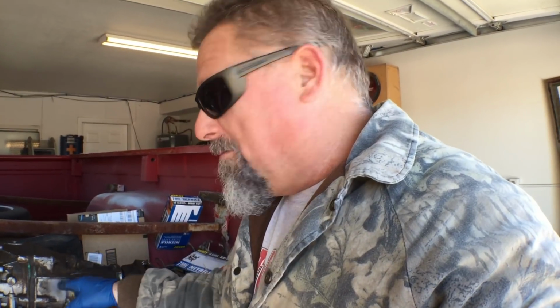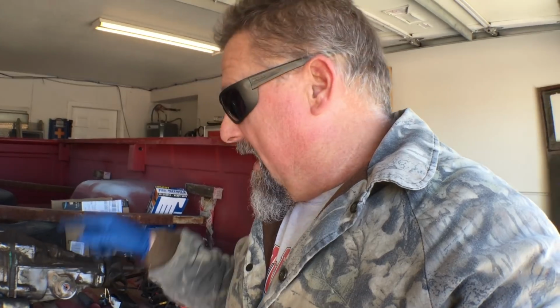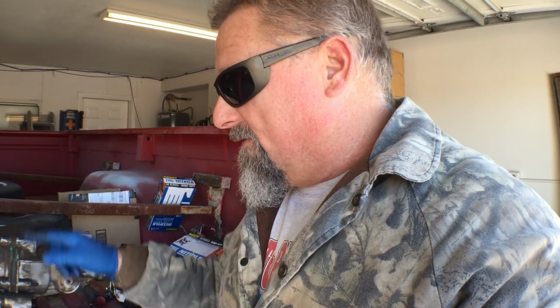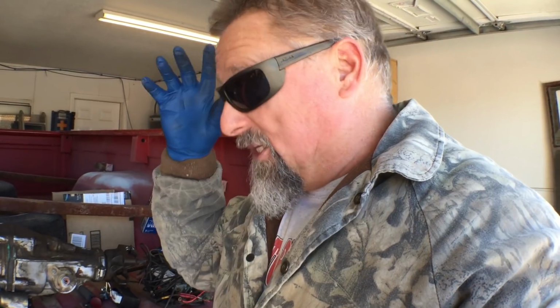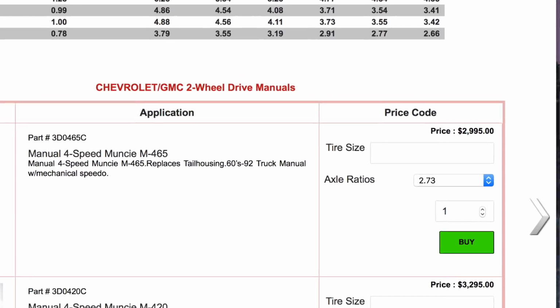Scores! Oh, I can't tell you how excited I am. I've been waiting 20 years for one of these. And the reason why I haven't bought one outright is because these are not cheap. I went on Gear Vendors' website, and this transmission kit for the GM M465 transmission is $3,000. Got it for 180 bucks.